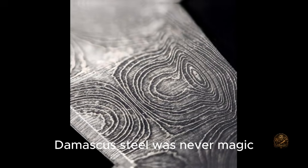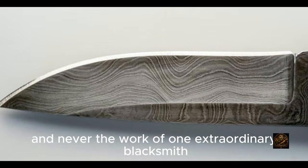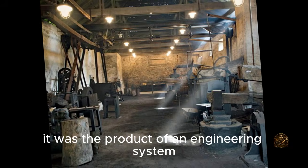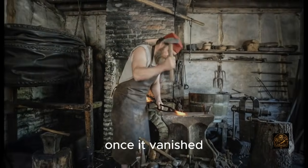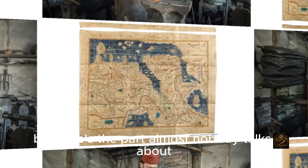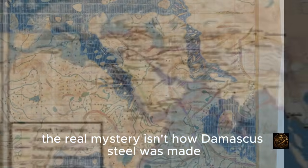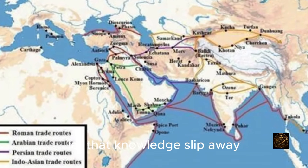Damascus steel was never magic, never a single secret ingredient, and never the work of one extraordinary blacksmith. It was the product of an engineering system, so sophisticated that, once it vanished, the world spent centuries trying to figure out what had actually been lost. But here's the part almost nobody talks about. The real mystery isn't how Damascus steel was made. It's how an entire civilization let that knowledge slip away.